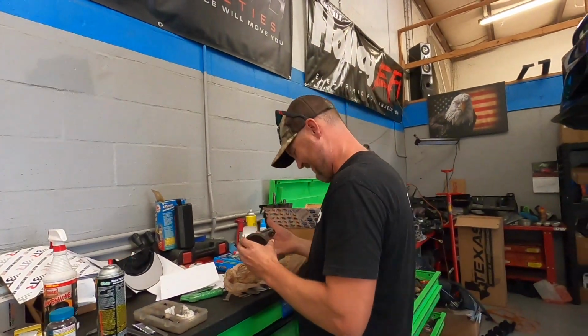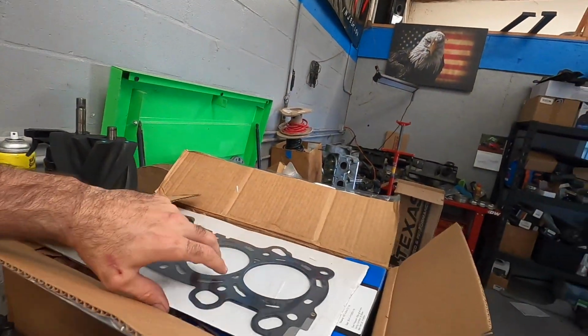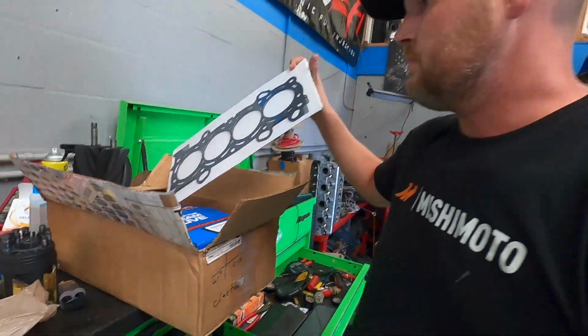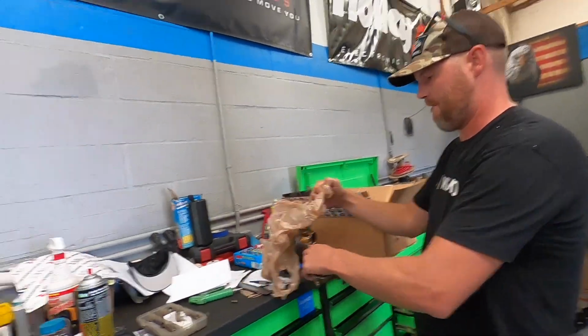All right, so we had a little bit of a change of direction in things, and honestly, I couldn't be happier to see some of these parts go to the person they're going to. Hello. It's been a while, dude. So guys, a while back, we got all these parts from PFI. We got head gaskets, rods, pistons, and retainers, and some other goodies, but basically this was gonna go on Cater Tot.